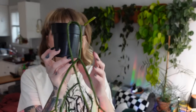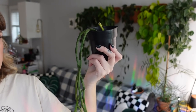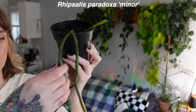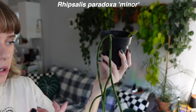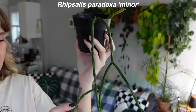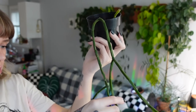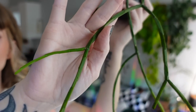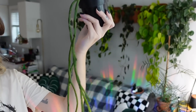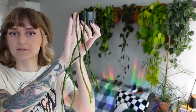I won't talk about this one too much because it's pretty similar to my other Rhipsalis paradoxa that I showed. This is Rhipsalis paradoxa minor, so it's just thinner. I don't know if that's the only difference, but visually, that's the only difference I can see, that it just has thinner vines. I think this one is the more uncommon variety. There's new growth coming right there. It's so cute. I love it so much. Again, I love Rhipsalis paradoxa, so I was really excited to own this variety of it as well.